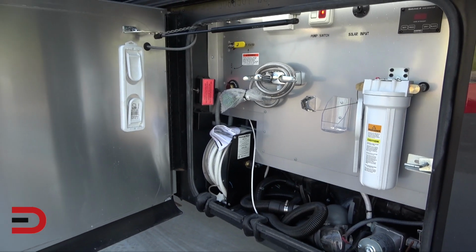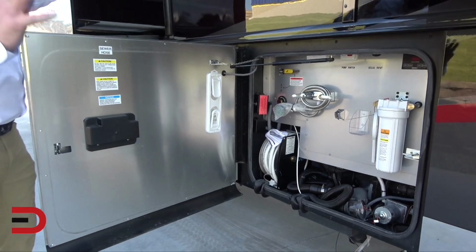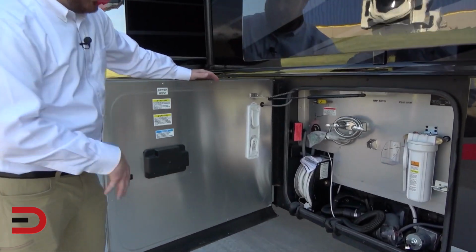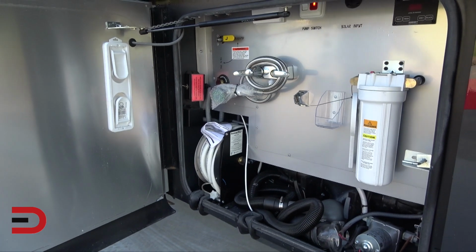This is a nice convenient location for all of your hoses and everything. Nice part about this is the last thing you want to do is fight with the people in front of you, people behind you. Everything is in one convenient location, so when you get to the dump station, you can do everything from one spot. You don't have to go back and forth. You don't have to try to move this 45-foot motorhome around any more than you want to.